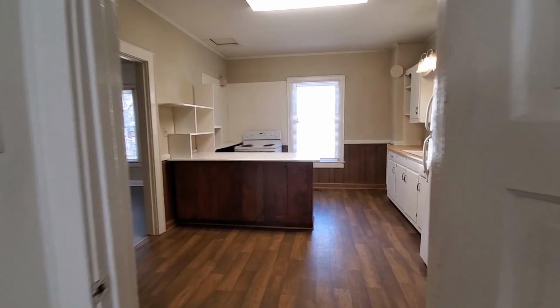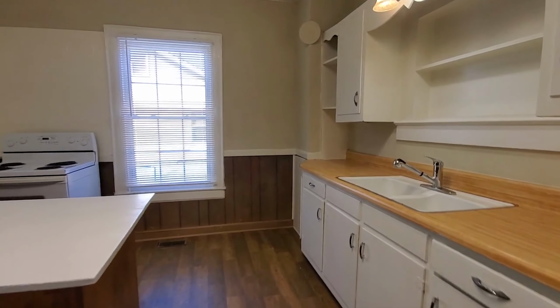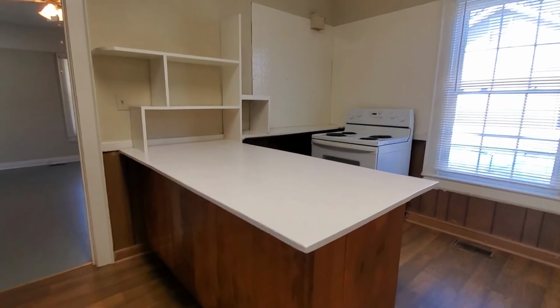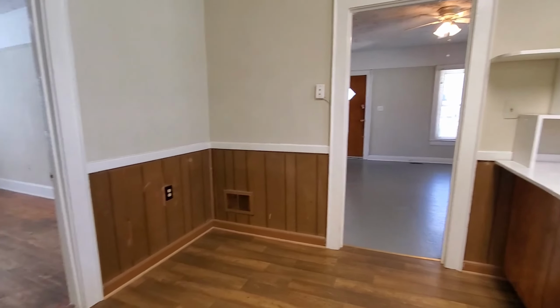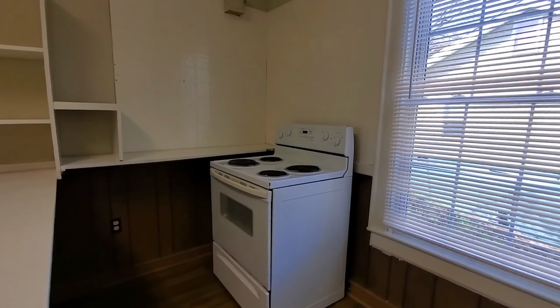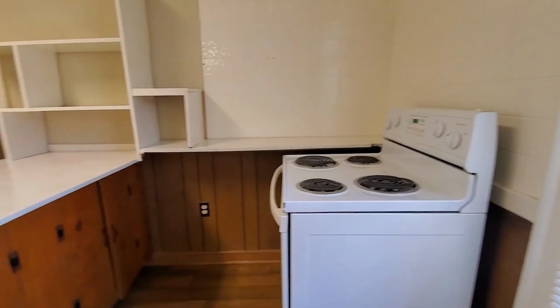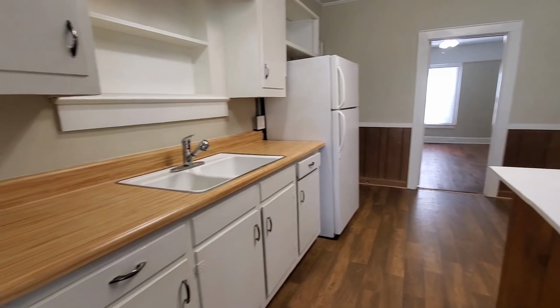Going back on through, this is going to be your kitchen area. Kitchen's nice and open and spacious. You got lots of cabinets, counter space. You have this great little bar area here, so you've got some room for some bar stools, and also a nice breakfast nook corner. Put your dining table there. Plenty of room to cook here.